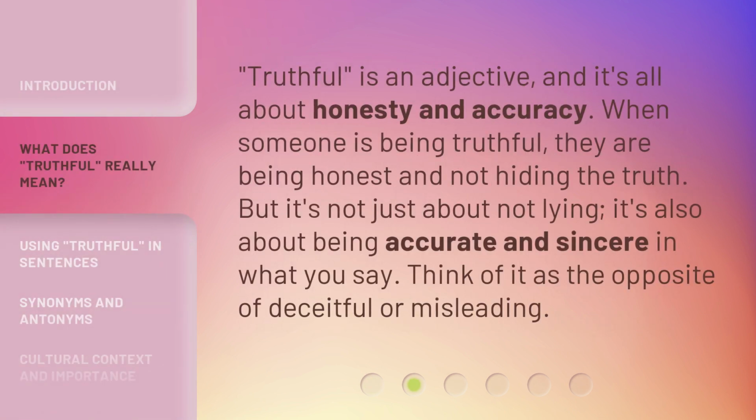Truthful is an adjective, and it's all about honesty and accuracy. When someone is being truthful, they are being honest and not hiding the truth. But it's not just about not lying. It's also about being accurate and sincere in what you say. Think of it as the opposite of deceitful or misleading.